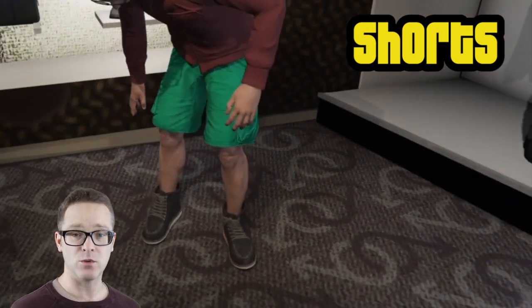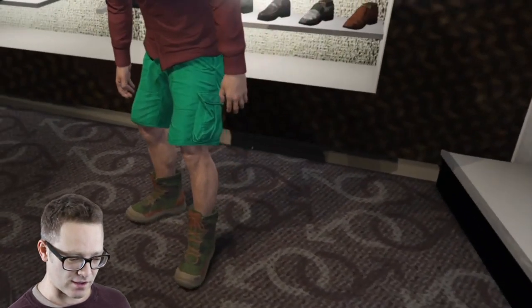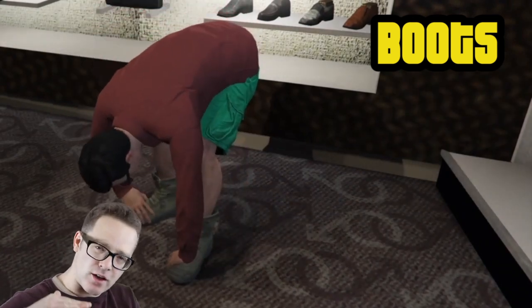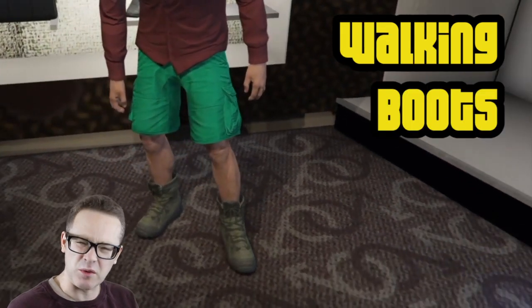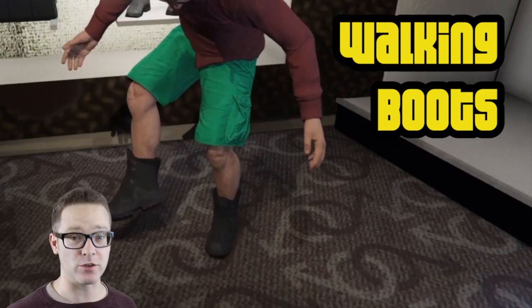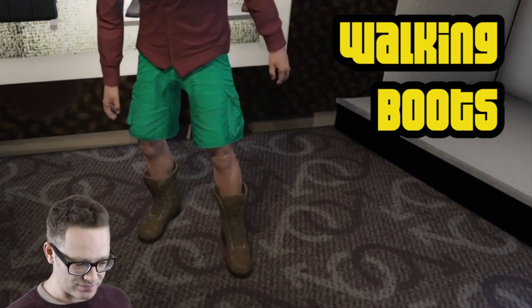And now we're looking at shoes. Actually, I'd call these boots, because they go a little bit further up the ankle. Boots. Walking boots. They're made for walking a long way. And yeah, in GTA 5, I suppose you do a lot of walking, so you want some good walking boots.